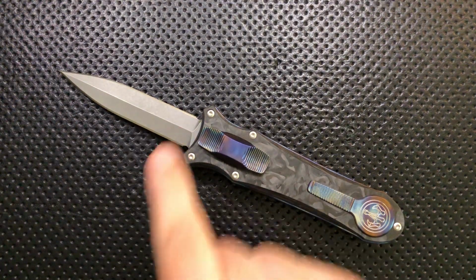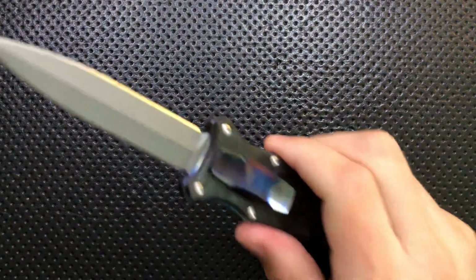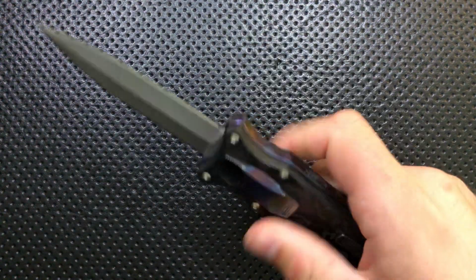But actually, this one to carry is a felony in Michigan as well, because it's a double-edged blade. So this is really, really freaking illegal. And this is why this knife actually hasn't been carried. I didn't carry this outside the house because it wouldn't be legal to do so.